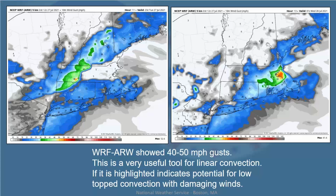Another high-res model, the WRF, a 5-kilometer model, does show the same thing, a progression of 40 to 50 mile per hour gusts moving across the area. Again, the timing is late. This is at 6 p.m. and on the right is about 9 p.m. So it was a little bit slow, but again, it showed the potential for a pretty band of strong winds, 40 to 50 knots or 40 to 50 miles per hour, moving across the entire region and making it all the way to the coast.